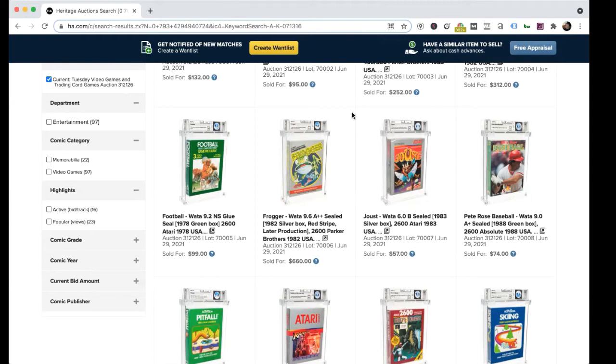Obviously it dropped from the highs, but what if we thought about it this way? We're seeing a decline in Atari from where the peak was recently, but think about it this way: what were these same games selling for 5-6 years ago? That's a better way to look at it. $29.99. Exactly.